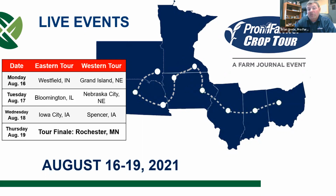We also talked about the extreme wetness through central Illinois and some of those areas, and you showed that map, but there's probably going to be some fields where we run into drown out issues and those types of things. But as a whole, I think the eastern Corn Belt, as we sit here in mid-July, is in pretty decent shape.